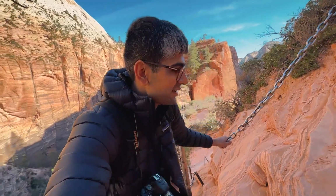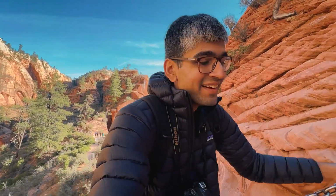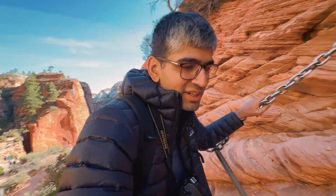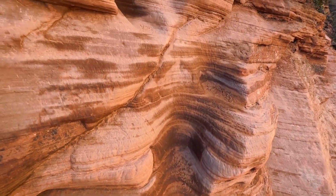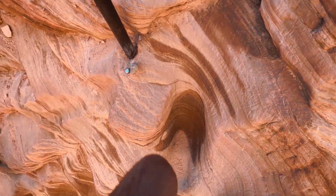Using the chains. It's very steep. Yeah, dude, if there's no chain here, this would have been very difficult. But there's like slots in on the footboard, so it makes it a lot easier. Little slots like this, so you can put your feet in.